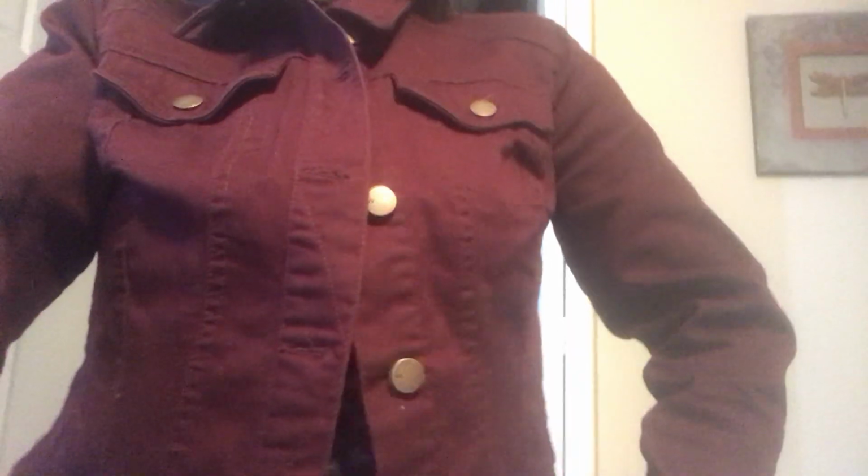But anyway, here's another jacket that I got. This was $9. And it has this color that's kind of been the it color lately, which is a maroon. And it's got a bunch of buttons. It's really pretty. Again, goes with anything. I really like this.